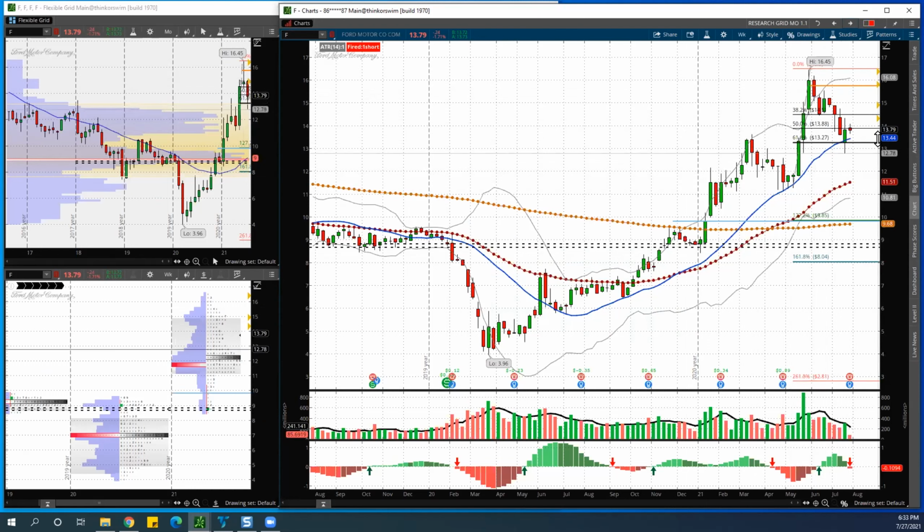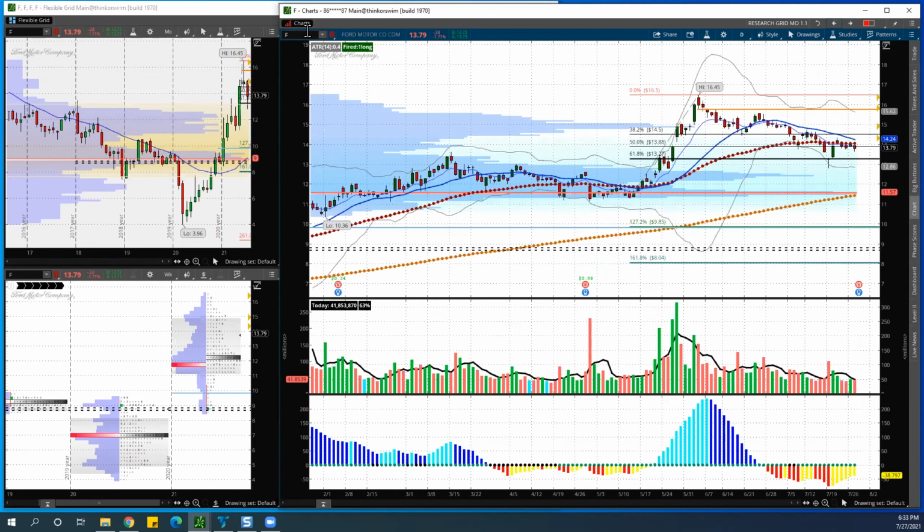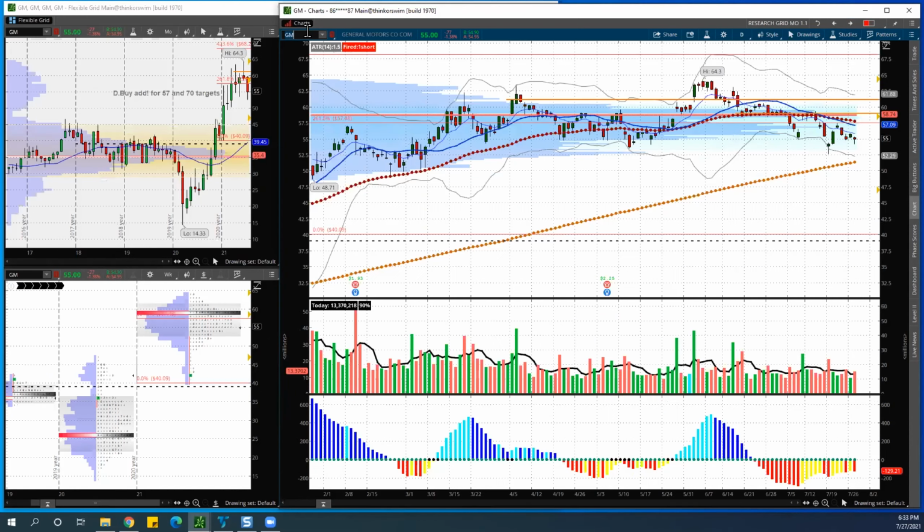So this may stay in a range for a while. But if we start getting 14 with earnings, we can probably see a pop to 15, 15.50, and we can make some money right there. So that's for Ford. Then we go to GM. This one was another one that tried to break, and I think they're still having problems with the chips and stuff. So we got this massive level right here, 59.